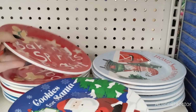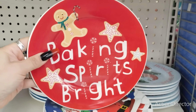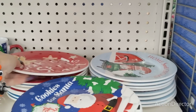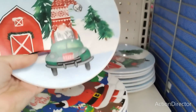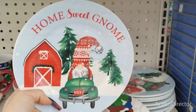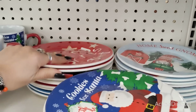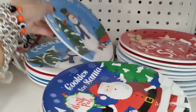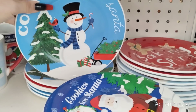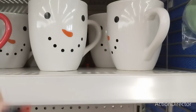Okay. And oh my gosh, Baking Spirits Bright. Yes, please. And thank you. How cute. Got that gingerbread man going, and we got the gnomes. Gnome Sweet Gnome. How adorable is that? All right. Let's see. Come on, bring out, yes, yes, yes, they did. Cookies for Santa with the snowman and the wagon and the tree. Oh, you guys, adorable.